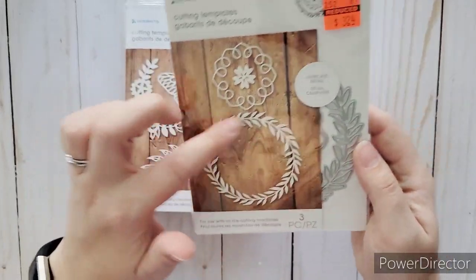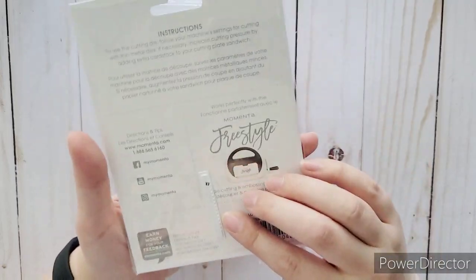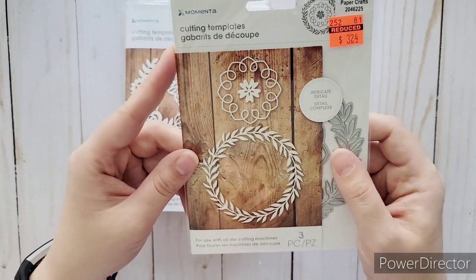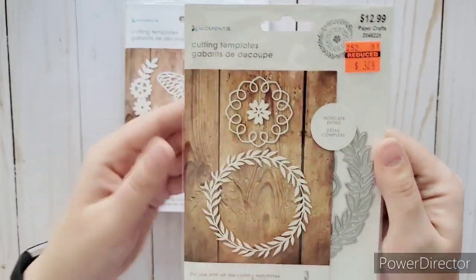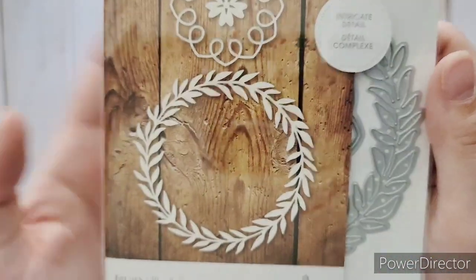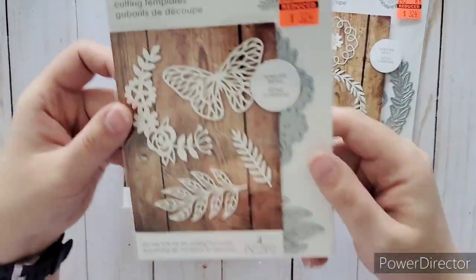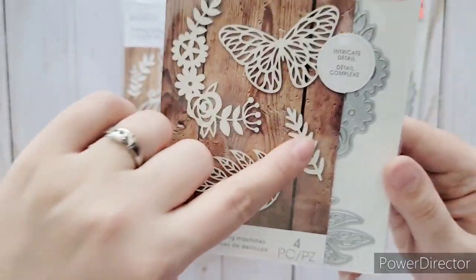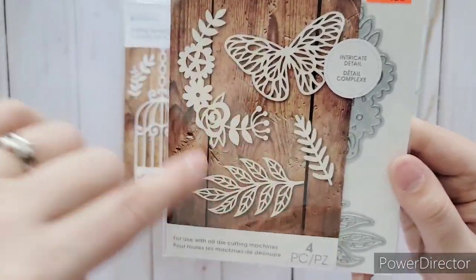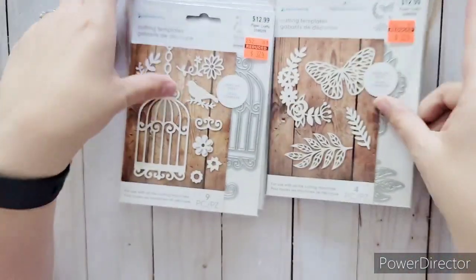And I love this wreath. I saw that it was so good for cards and scrapbooking and junk journals and stuff. This one's so fine, and then it has that flower there. I love this one so much. I can use it all year round. This gorgeous butterfly and these little flowers. I loved these plants too. So I definitely will be using these three like crazy, and I think that one too. But for $3.24, I couldn't leave it.